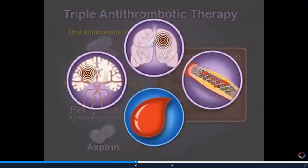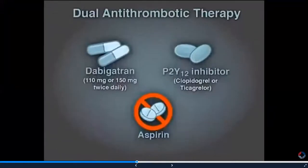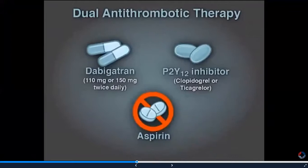A potential therapeutic strategy to reduce thromboembolic events and bleeding risk is dual therapy, with the oral direct thrombin inhibitor dabigatran and a P2Y12 inhibitor without aspirin.